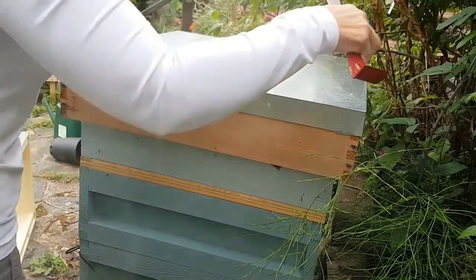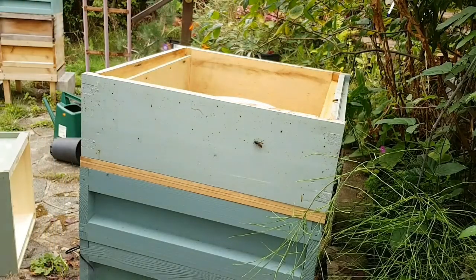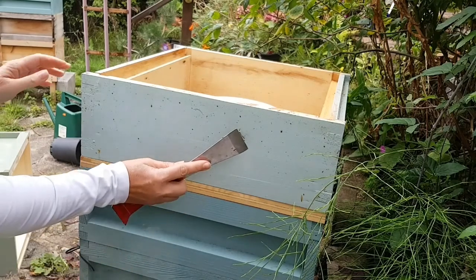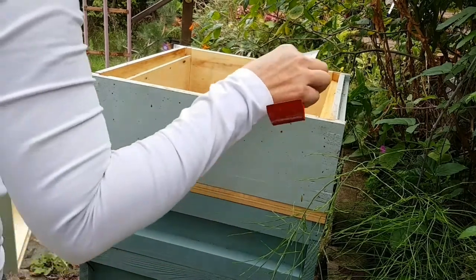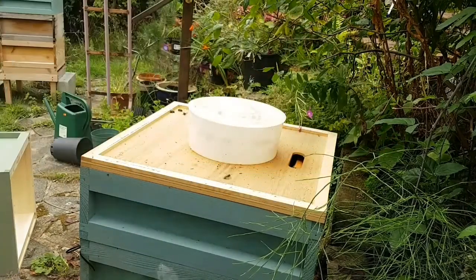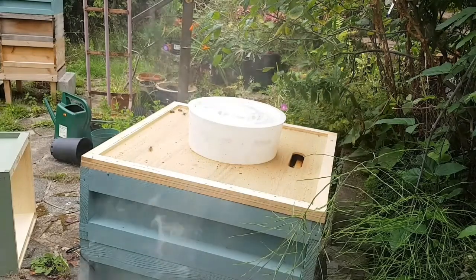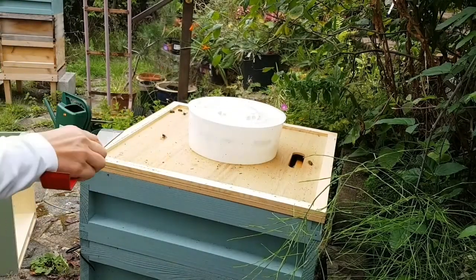Let's see what the state of play is in here now. Water all over the place. I'll set the floor down here. The wasp there, just crushed it. Got wasps coming and going, and there's wasps inside, so I don't hold out much hope for finding the queen. And there's dead bees on the top. Can you see dead bees just in the corner there? Another wasp crushed.